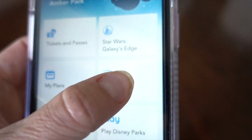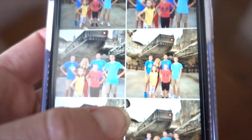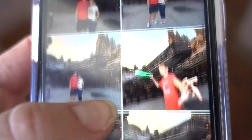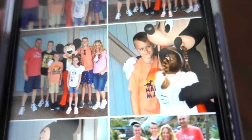Absolutely. The other advantage to the Max Pass is it automatically gives you Photo Pass for each day that you purchase the Max Pass. You can download for free any of the photos that are taken by a Disney cast member, and those have been some of our most awesome photos. I did not bring my big, huge camera and lug it around on this trip, knowing that I would just grab a cast member to take a family photo. Let somebody else take it for you. And we've gotten more family photos with all of us together than we would've in 5 days otherwise.